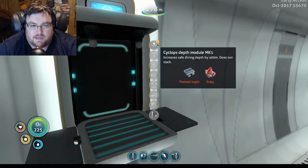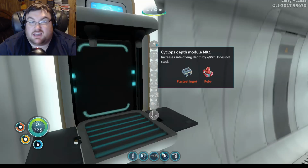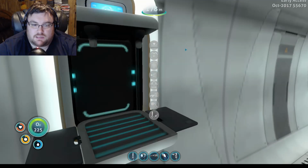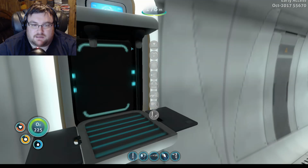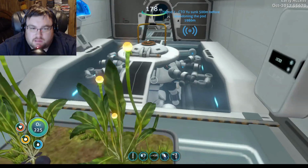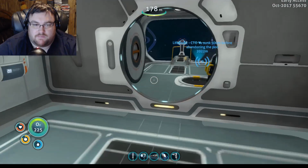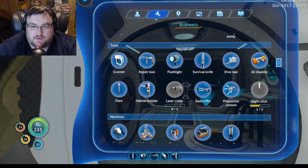upgrade, let's see what it takes to make it. Plasteel ingot and a ruby. We've got ruby. It's not entirely sure how much titanium we have left. So when we get back to base, we'll have to check out the modification station there, see how much it takes to make the Mach 2, because I'm assuming that's where you get to make the Mach 2 at. Actually, we can look here. What am I talking about? I'm being a stupid captain.